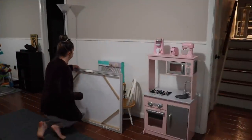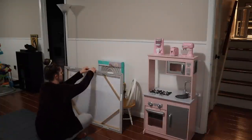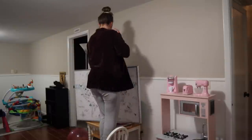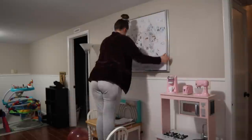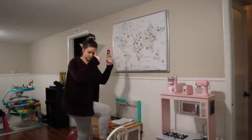And of course, I believe this was later that night, nothing can ever get done in one go, I went ahead and I just Command stripped the big picture that I had that was going to go on the wall, and I ended up hanging that up and also a couple other things that I wanted to get hung up.